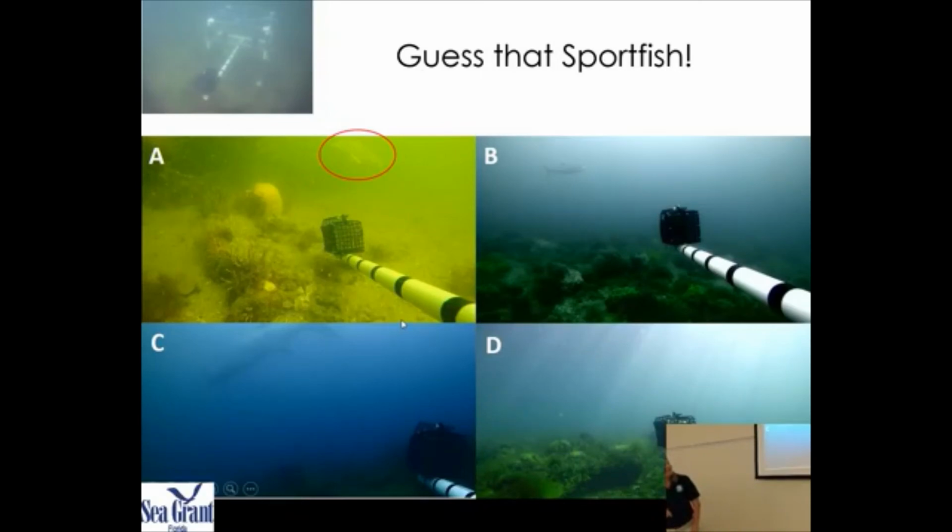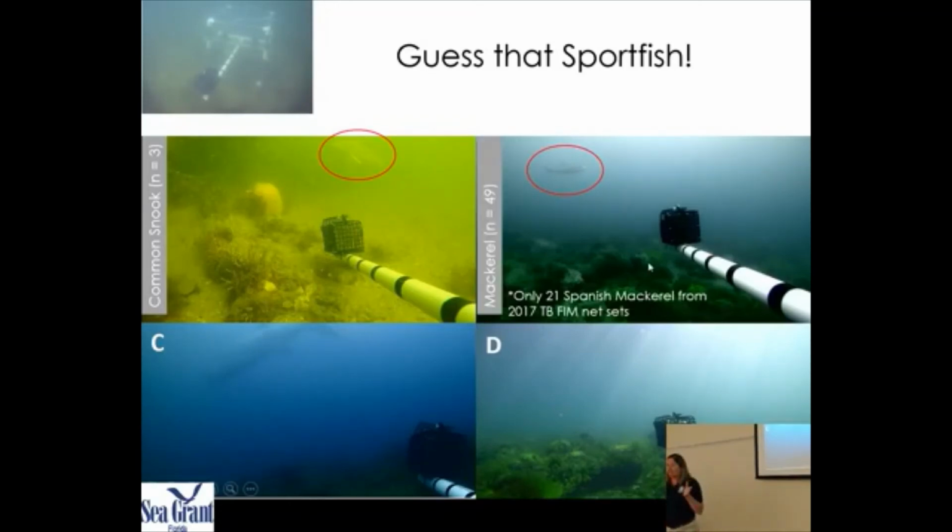Okay, how about this one? Any guesses? Yeah, it's a mackerel. Good job. So we can't tell from video, actually, whether it's a Spanish mackerel or a king mackerel. However, considering it's in the bay, it probably is a Spanish mackerel. And the cool thing about this is we saw 49 of these on video in just 4 seasons, whereas in 2017, in all of those nets that I was talking about in the lower bay, they only caught 21. So we're getting some cool information on mackerel from this video stuff as well.